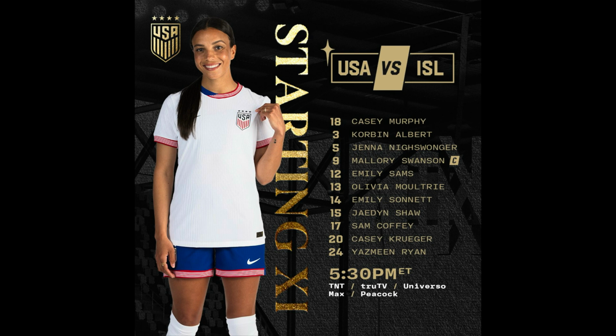22 minutes, Iceland foul, grabbing, U.S. free kick, short. Kruger sends it in, headed away. Neiswanger taken down twice and still fighting to stay with it. 23 minutes, U.S. free kick, defended away.